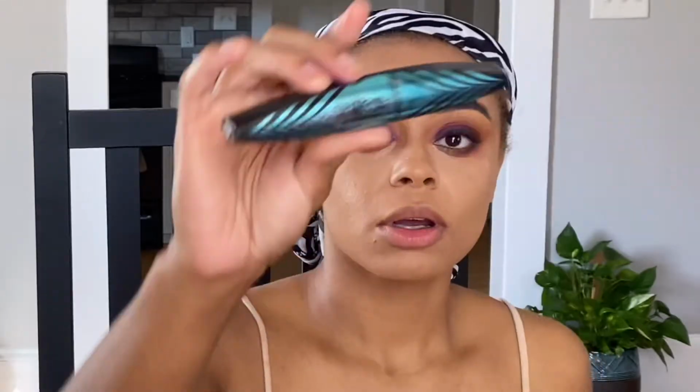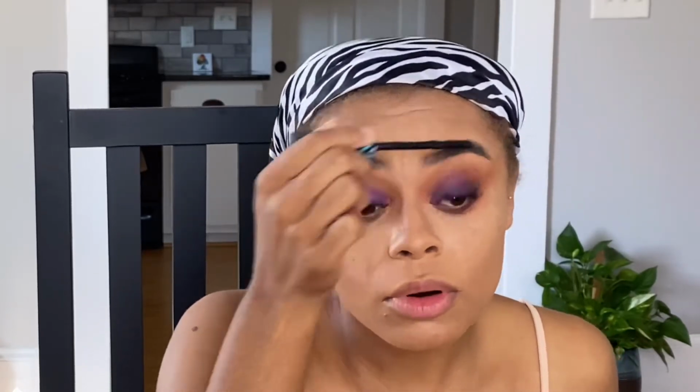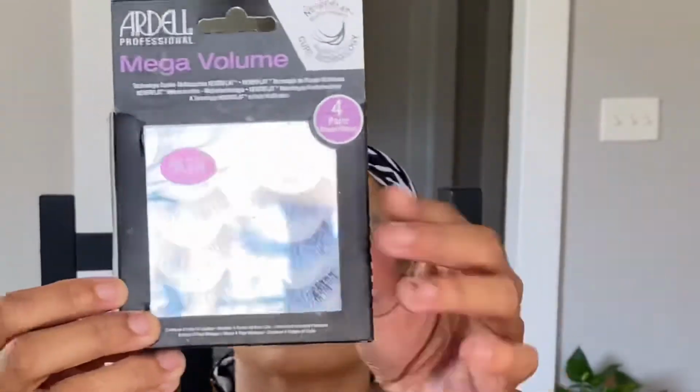I'm using the e.l.f. liquid liner in the shade Black to just apply a small amount to my lash line. This will help conceal the lash band. I'm going in with my favorite mascara, the Covergirl Peacock Flare Mascara, and this is waterproof. And then the lashes I'll be using today are the Ardell Mega Volume Wispies.